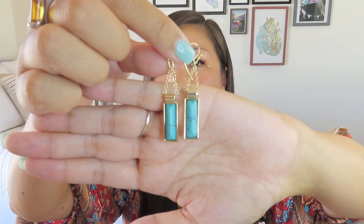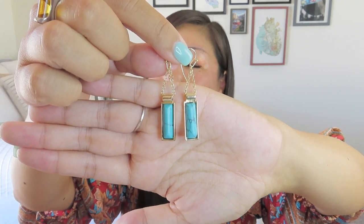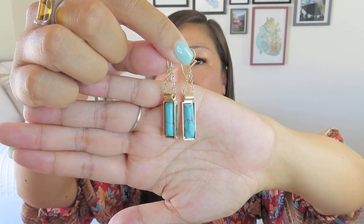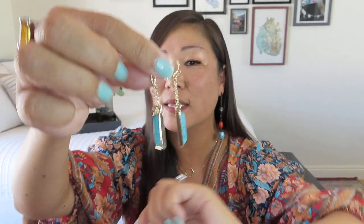I love that it's kind of hanging there on those 2 bits of chain, and then you can see mine is in the gold. I actually don't mind it. I thought that for me, I always think turquoise looks so great with silver just because it gives it that kind of Southwest vibe to it, but I'm actually enjoying it here with the gold, and I actually really like the movement of it. So let me go ahead and try these on for you.